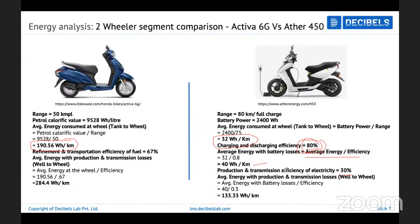Now you come down here, the production and transmission efficiency of electricity is about 30%, because a lot of losses are there in the production, the thermal system. So you put all that, you get this number. It is 133, it is 284. You can straight away tell Activa consumes much more than an Aether, right? I believe you all agree analytically.